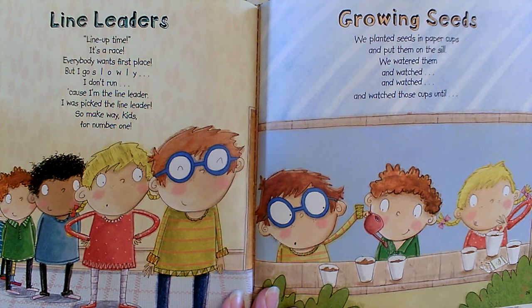The line leader is not always going to be the same child, and it's okay if you don't get picked. The line leader has to be super responsible. That means the teacher can trust them to be quiet in the halls. They might even catch a bubble in their mouth. And they have to be able to be trusted. They're not going to run. They're going to be safe.